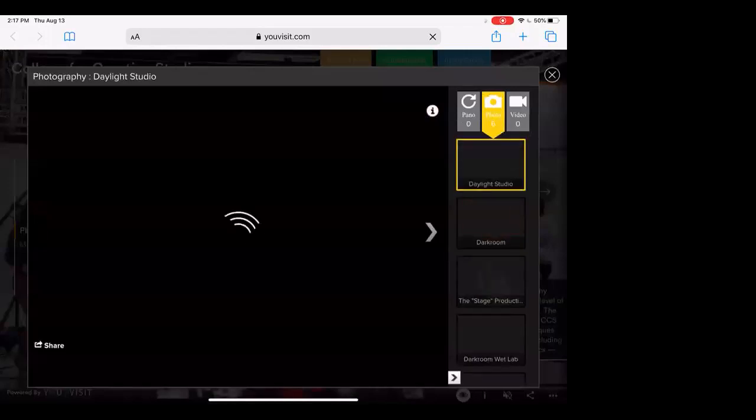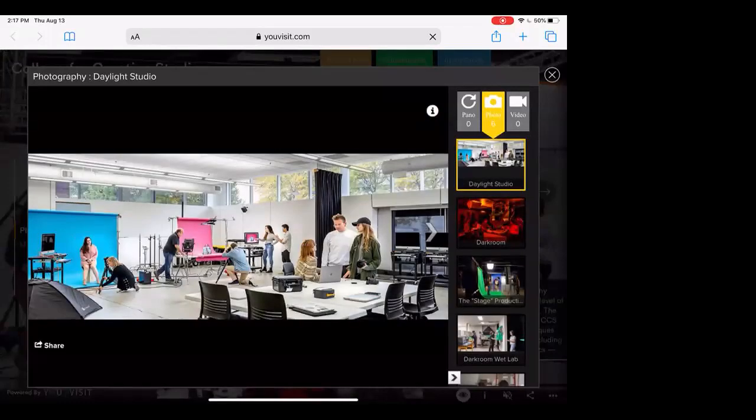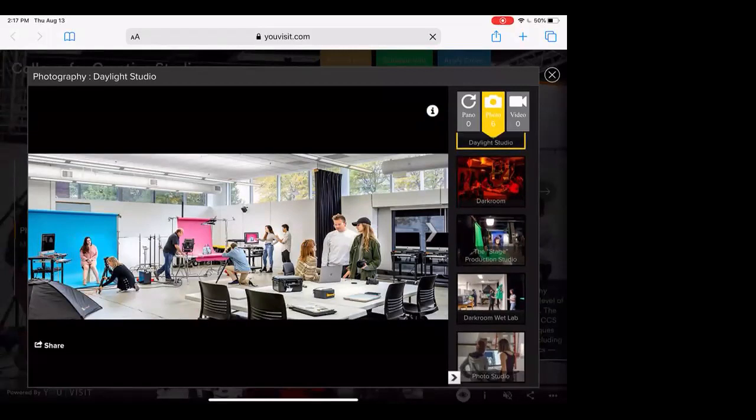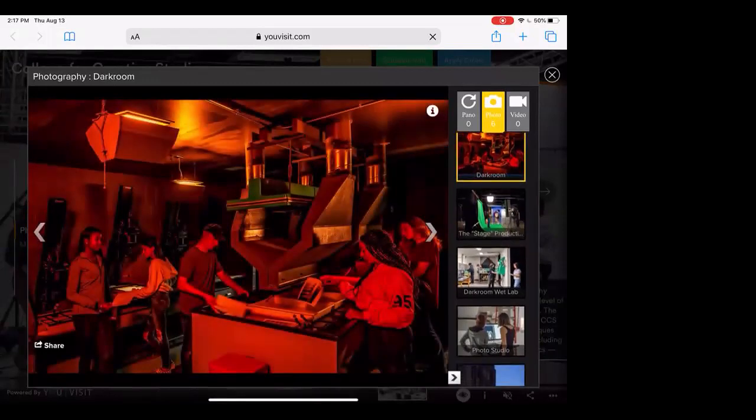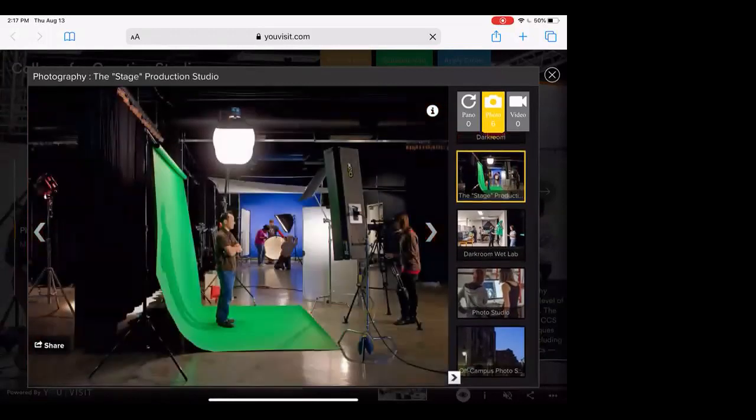So these are some photos of the photo department. This is one of their studio spaces. This one's actually in the WB. However, the majority of photo is in the Kresge. This is one of their dark rooms. They have very large dark rooms that entire classes can learn how to use together. And they also have access to the stages in the AVC.